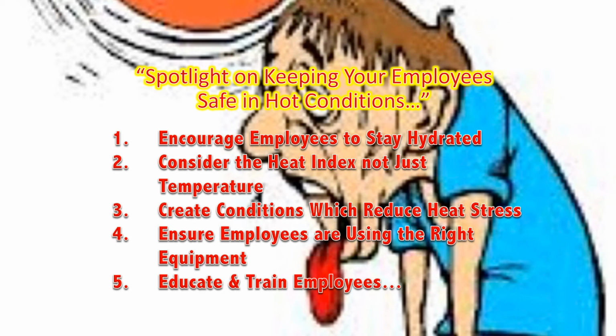The CDC recommends starting slow, with shorter shift schedules of no more than 20% of the usual duration of work in the heat on day 1, and no more than 20% increase on each additional day. Gradually increasing this amount over a period of approximately 1 to 2 weeks will allow your team to get acclimated to the conditions.